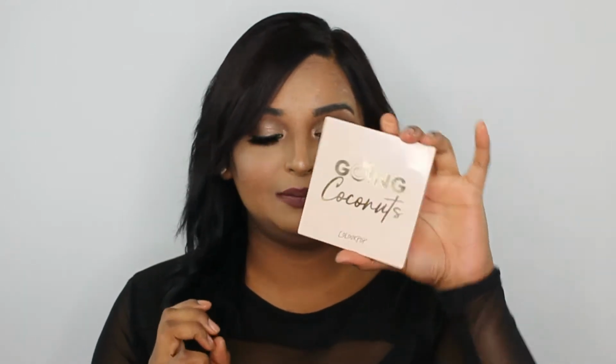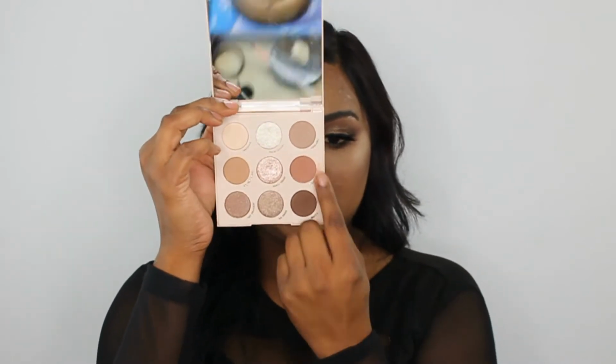But before we go into the video, my thoughts and my reviews on the Going Coconuts palette by Colourpop, I have to say that I'm blown away. I did get some fallout with these two colors right here. Other than that, I am absolutely in love with the way this entire makeup look came out, and again the lips just complemented this entire look. So let me not talk and let's get into the video.